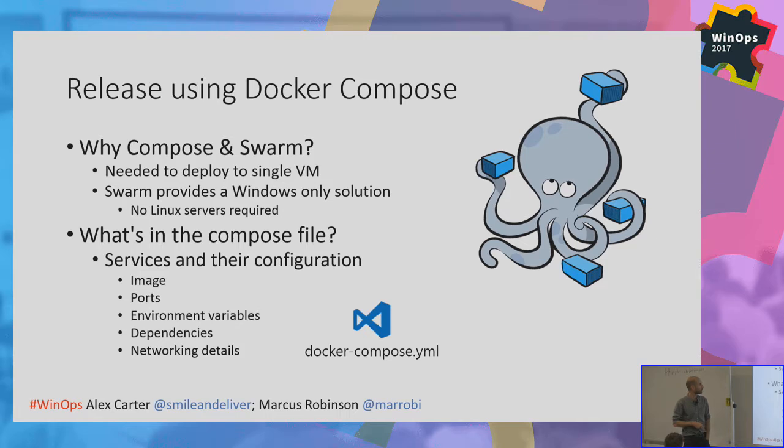What's in the Compose file? For those of you who aren't familiar with Docker Compose, it includes details of the images, what ports are going to be mounted, any environment variables that are going to be passed in, so that could be customer-specific data. Dependencies, so which containers need to spin up first and which are dependent on each other. And the network they're connected to.